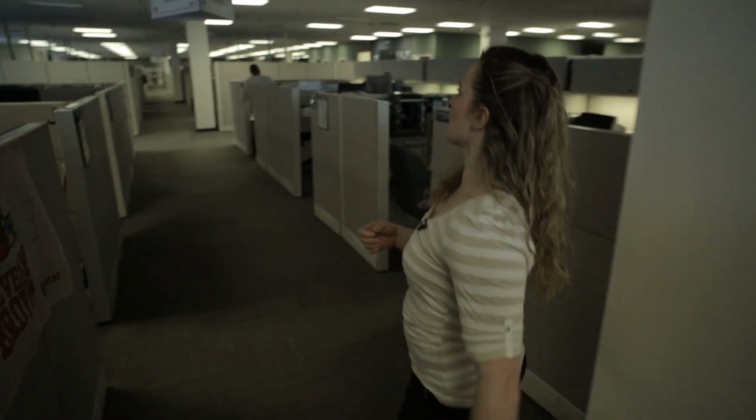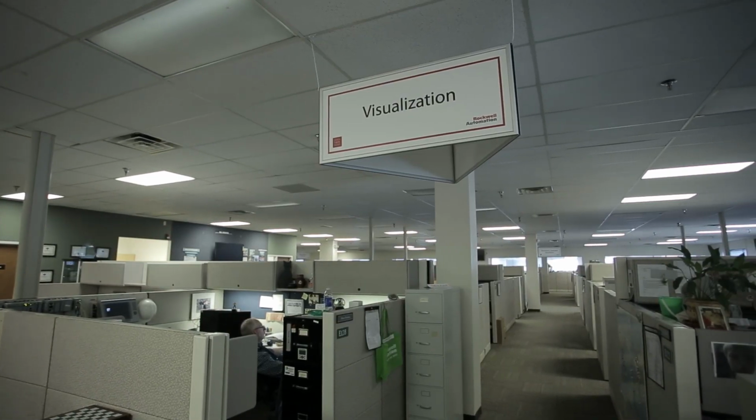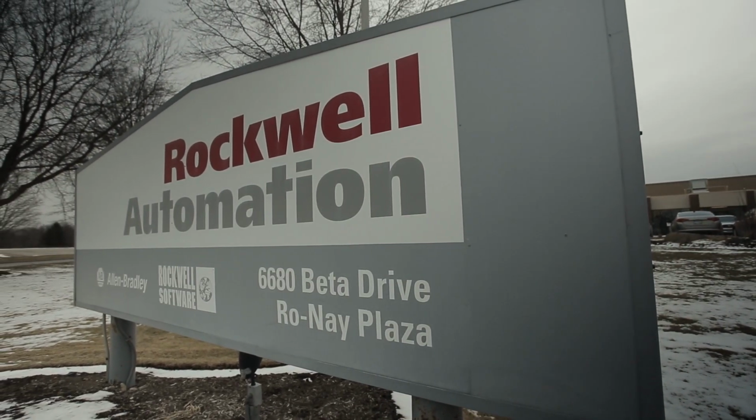We have all of our software, HMIs, electronic operator interfaces are all down this aisle. You're going to see in these cubes that it's just a bunch of computers, and even some we're starting to virtualize, so a lot of them have virtual images instead. And there you have a tour of Rockwell Automation Beta Drive.